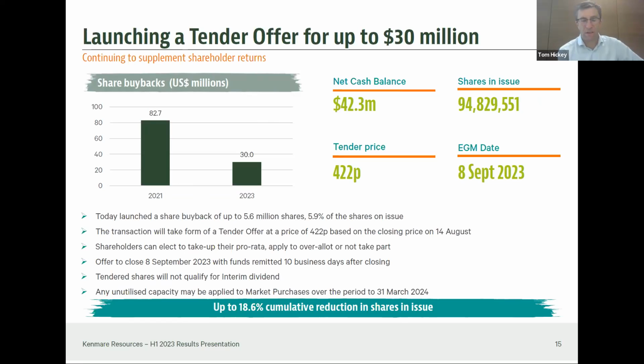Michael touched on the tender offer. I kind of explained the basis to it. Kenmare has traded well over the last while operationally. As I said, we built some cash. We returned over $80 million to shareholders back in 2021. And a buyback is always something that we want to have access to in our back pocket effectively to enable extra shareholder return above and beyond the dividend. And we took the opportunity to launch a $30 million tender offer this week.